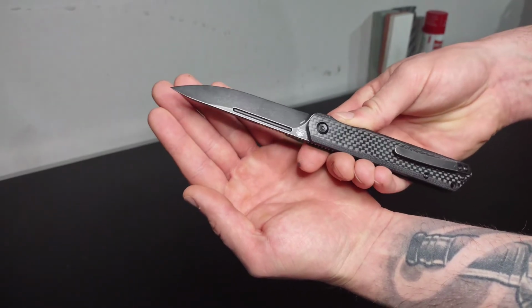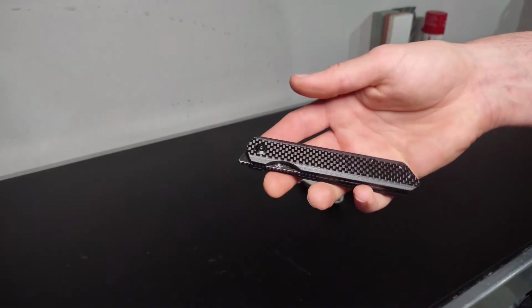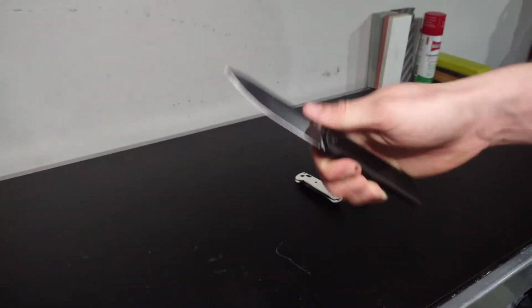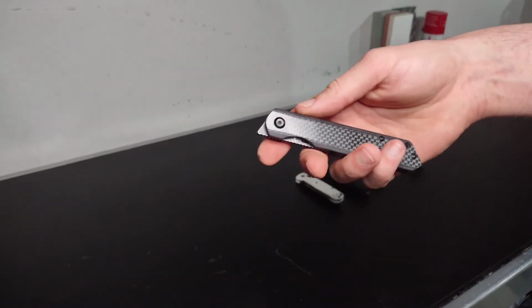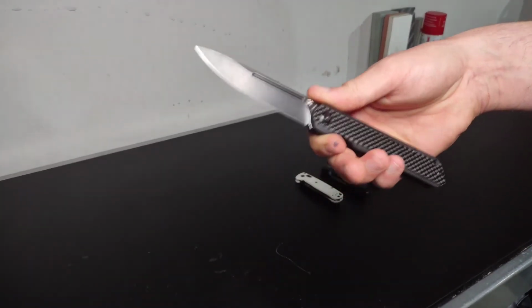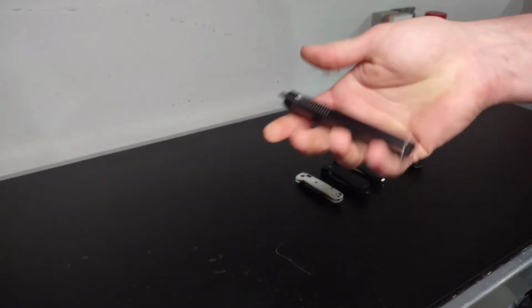Really love the design of this. The pocket clip is nice. It's got a little scratch on it, but I carry it a nice bit, so I'm not surprised that the clip has some scratches. I'm surprised there's actually not more damage, because I have used this knife a fair bit. So it holds up pretty well. It's a tough knife, while looking like a nice gentlemanly folder with pretty nice action.